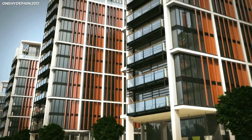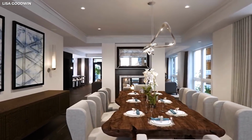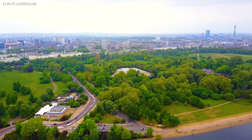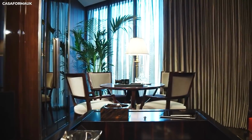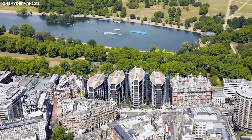The building that holds the penthouse cost £1.5 billion to build. Now you tell me the homes in there aren't going to be the peak of luxury with a straight face. Just 1 foot in any of the 86 apartments in this complex, and you'd be hit with the spectacular views across Hyde Park, the beautifully proportioned spaces, and the luxury finishes, courtesy of award-winning interior designers Candy & Candy. All this before making it to one of the penthouses.